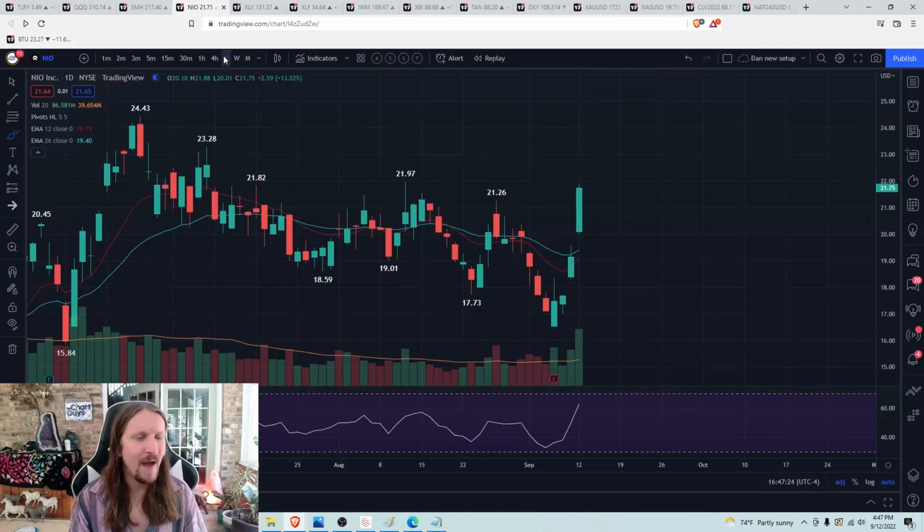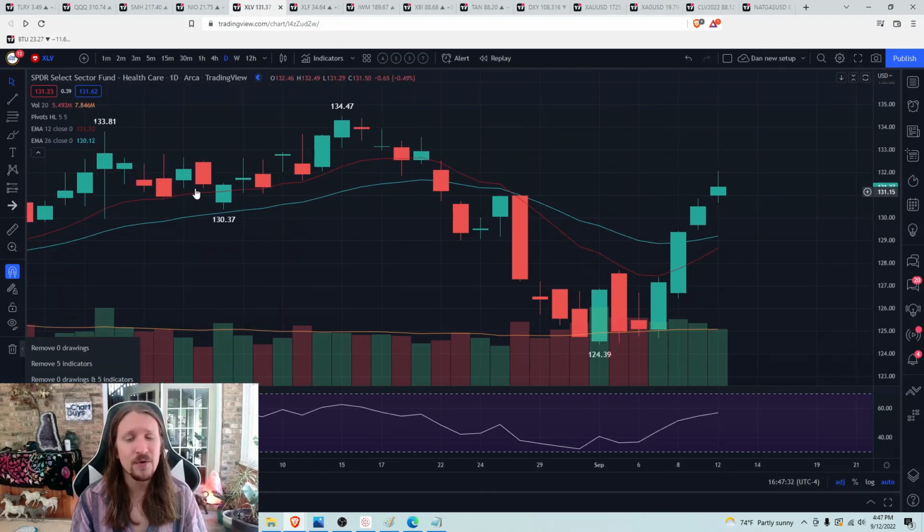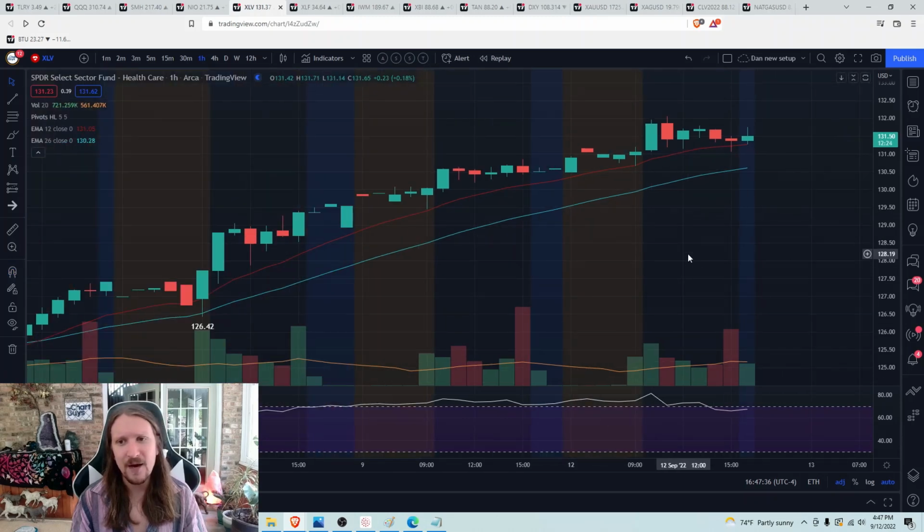NIO might make its way back on my radar for trading. Certainly some very significant volatility over the last month. Healthcare still continuing its bull move. Upper wick, so hourly consolidation into the end of the day. Still an hourly uptrend.